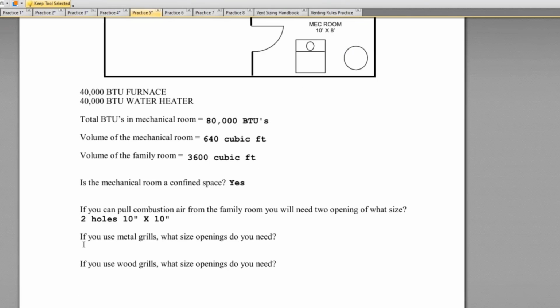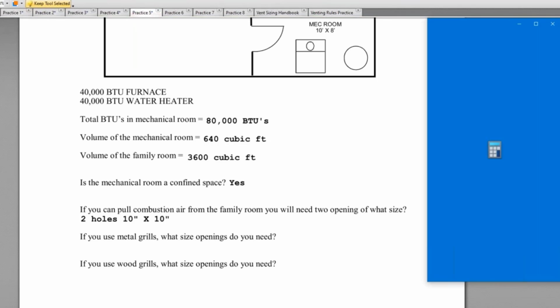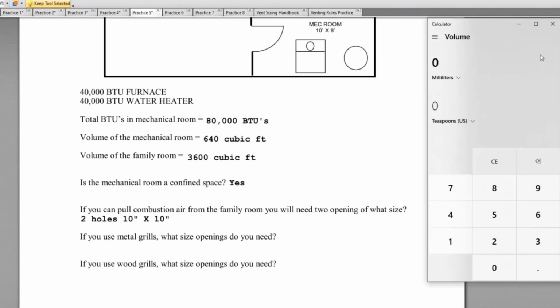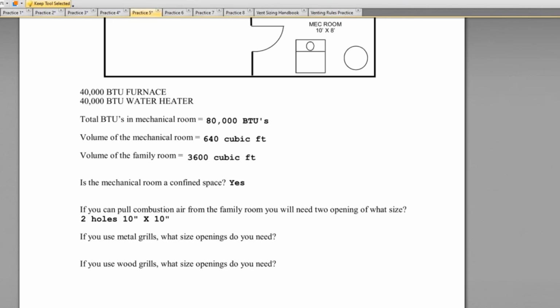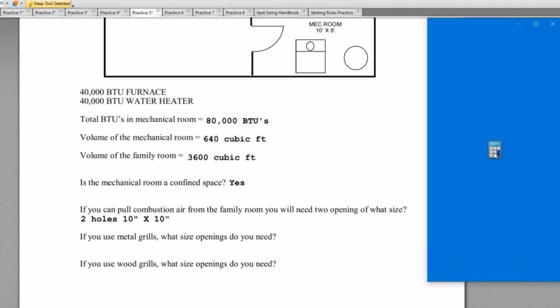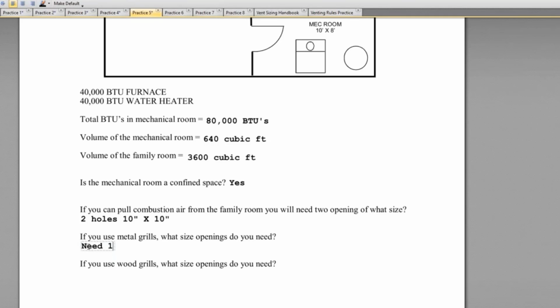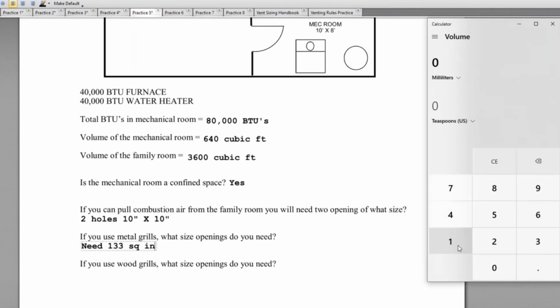If you use metal grills, what size opening do you need, and what does the math look like to figure it out? So I did all these using 80 square inch openings, so I'm going to have to redo the math for 100. Hold on one moment. You did them all using 80 square inches, so you're going to have to redo your math. Teacher's pet done messed up now. It'd be 133 square inches you would need. So, what size grills? There's multiple choices. What size grills could you come up with that could give you 133 square inches?